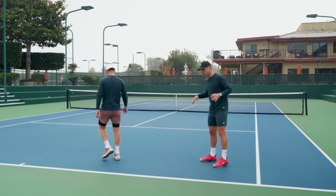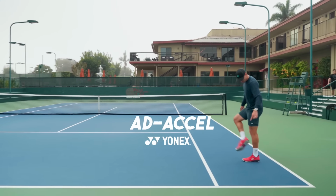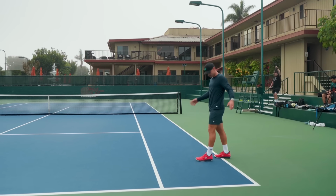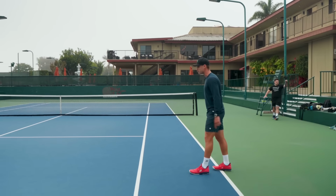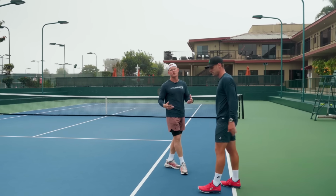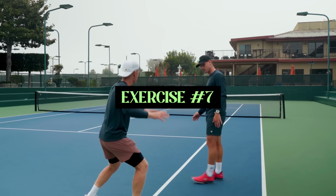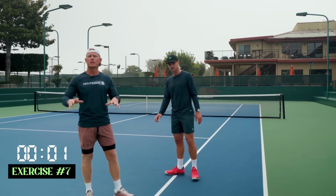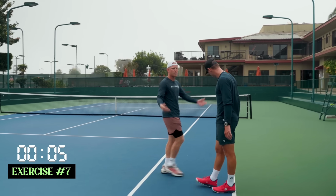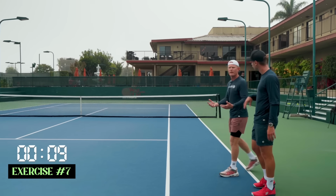All right, we're gonna do some sprints forwards now. Again, we're gonna put the Ad Excel back because these are the ones with the plate here, better for sprinting. So, let's get these on. Okay, ready? So we're gonna work on our deceleration. So getting to the ball and then working on being able to steady yourself, your body, being able to position, that is super important. So we're gonna work on that specifically without the ball. If you can't do it without the ball, good luck doing it with the ball.